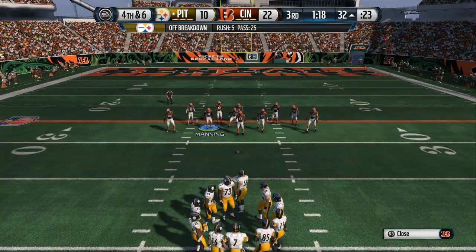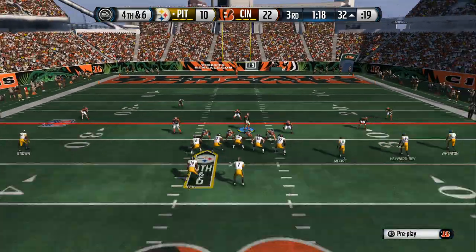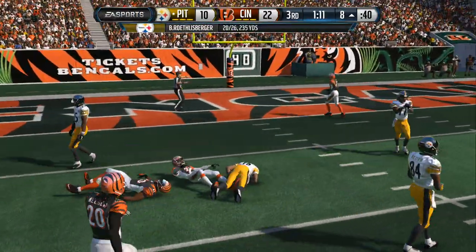They're going to go for it here on fourth and six. Nickel formation for the defense here. The Steelers from the 32. He'll throw it over the middle. Lance Moore hauls in that bullet pass.